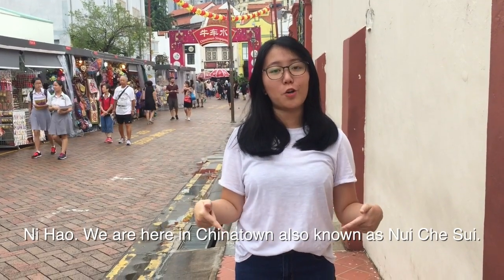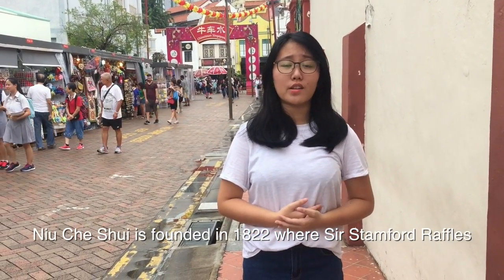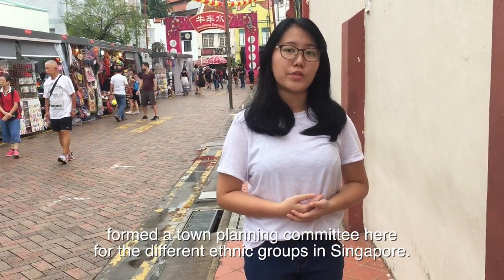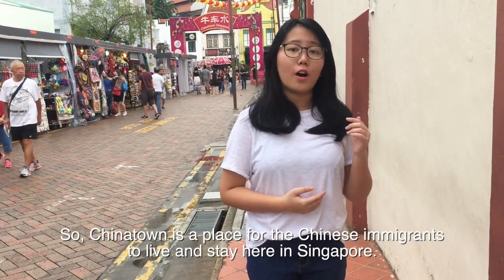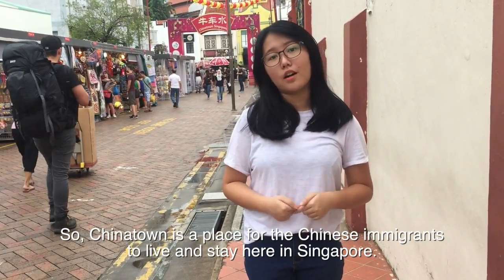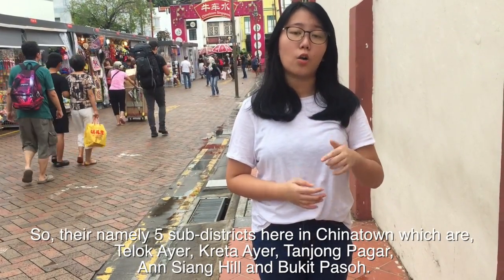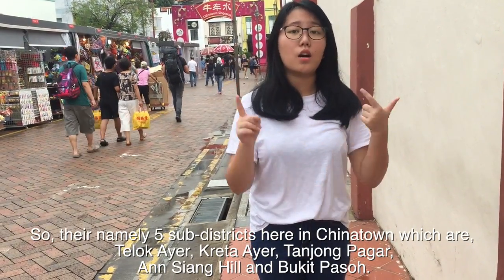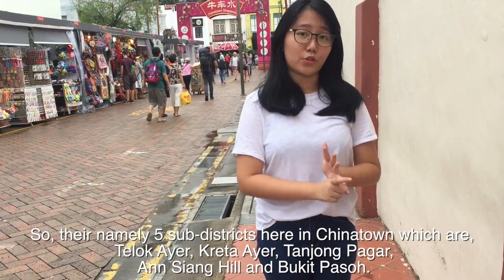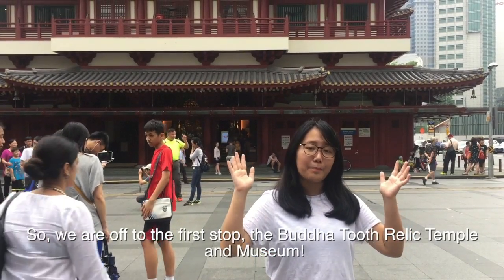大家好, we're here in Chinatown, also known as Nature Street. Nature Street was founded in 1822, where Sir Stafford Raffles formed a town planning committee for the different ethnic groups in Singapore. So, Chinatown is a place for the Chinese immigrants to live and stay here in Singapore. There are namely 5 sub-districts here in Chinatown, which are Telok area, Kreta area, Tanjong Pagar, Ansang Hill, and also Bukit Pasoh. So off to the first stop, the Buddha's Tooth Relic Temple and Museum.